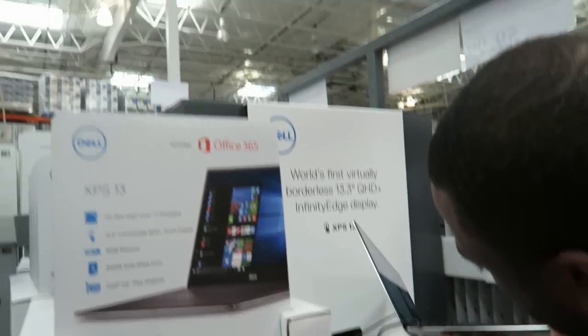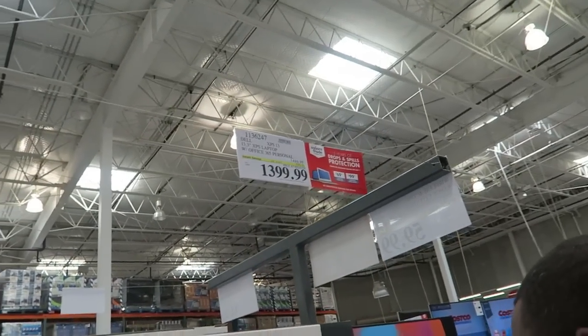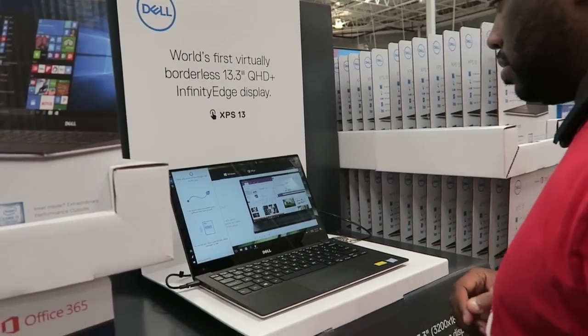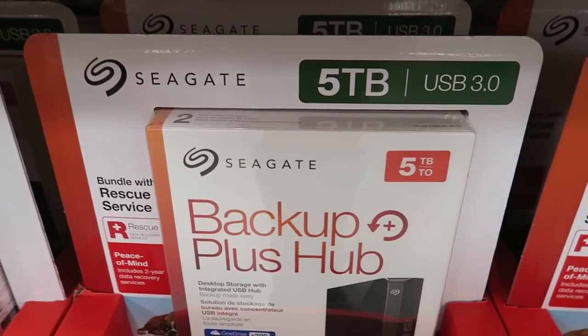Looking at laptops. This one is $100 off. It's $13.99. We were at Best Buy last night. The exact same laptop is $15.99 at Best Buy. So we'll see.